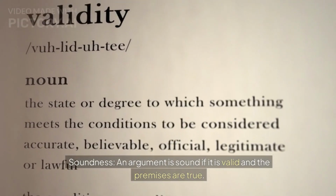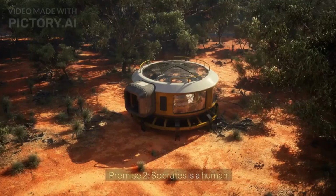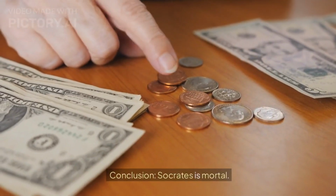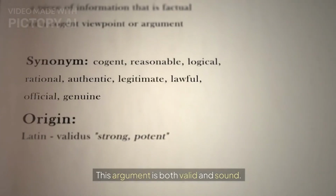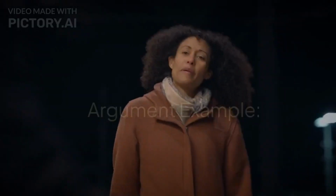See example. Premise 1, all humans are mortal. Premise 2, Socrates is a human. Conclusion: Socrates is mortal. This argument is both valid and sound. But what if we encounter an invalid argument?